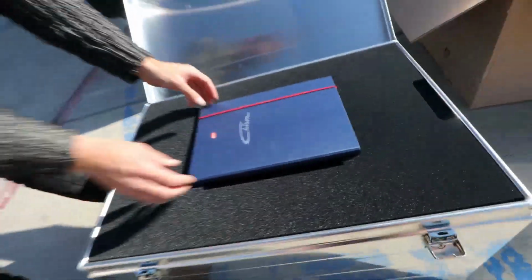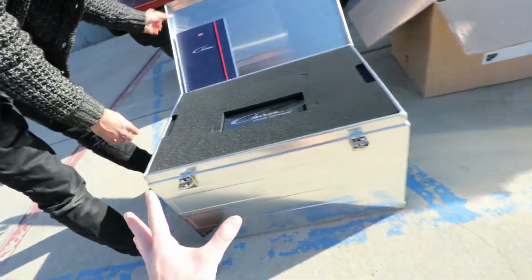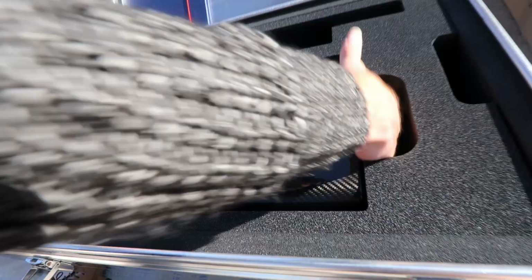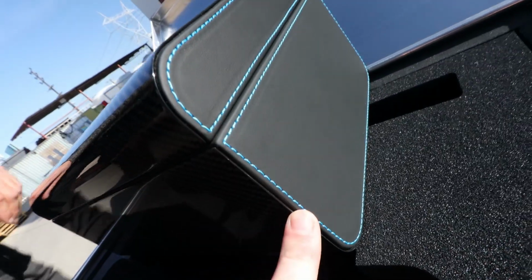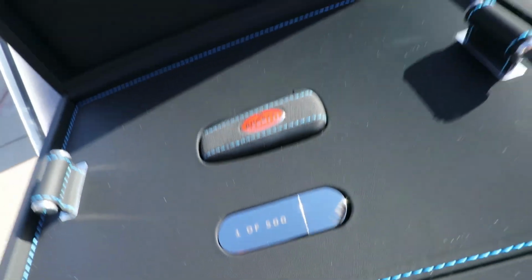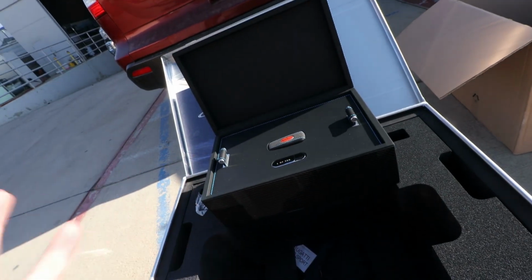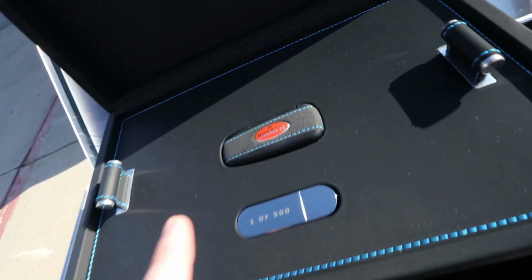Another book. Once again, I have no idea what's in these books. The Chiron Pur Sport. Okay, so this is the exact same chest as the Divo. I love how the stitching on the box matches the paint on the Pur Sport. And of course, 1 of 500 with the famed Bugatti key. So the key on my Veyron is $9,000 to replace. I don't even want to know what that is.